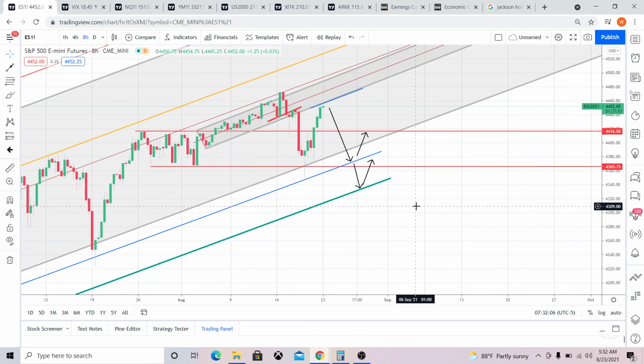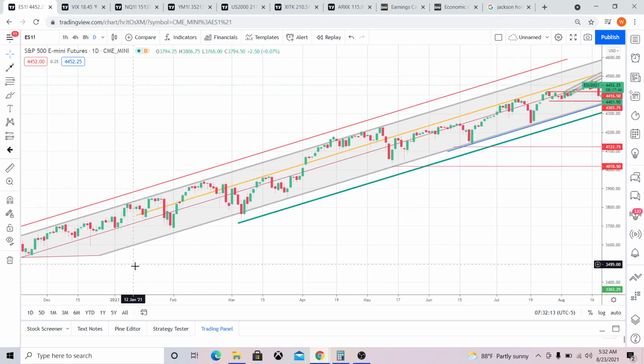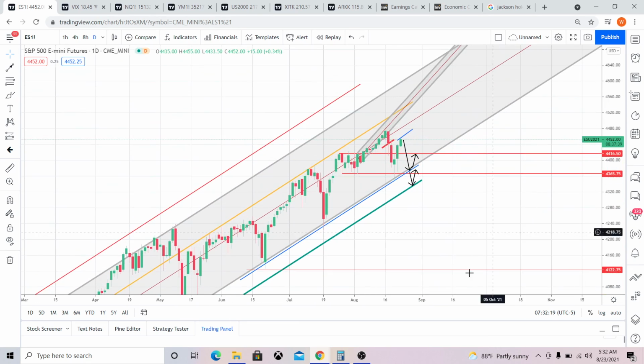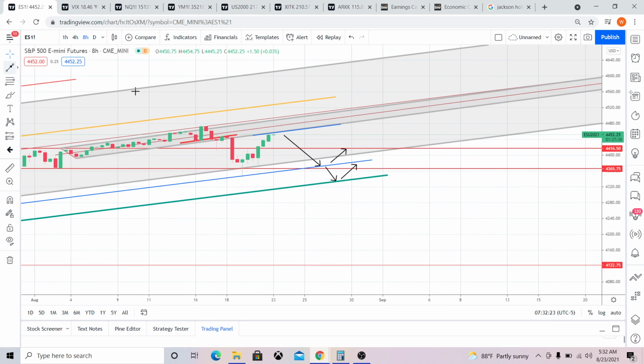On the other hand, if we do break this green line, right, guys? We have never broken this green support since, well, never. Even when we had a test here, we never broke below it. So if we do break below this green support, I do think more downside could be in store.